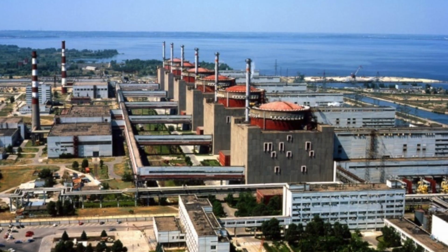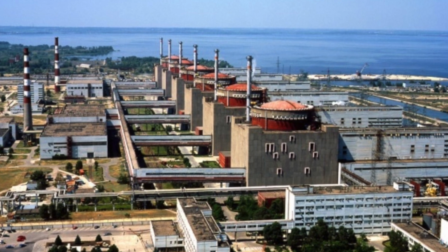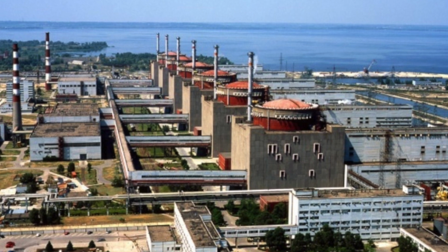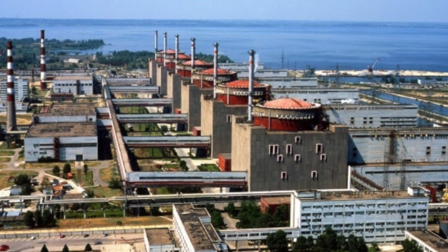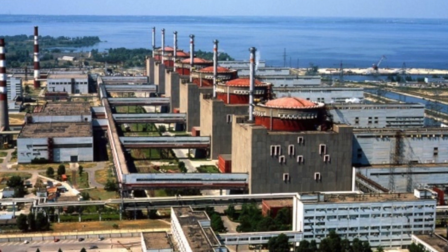It is a Soviet built 6 unit pressurized water reactor plant. So that's 6 by 1 gigawatt units, all in a straight line on the Dnieper River in the southeast of Ukraine. Is this power plant the same one as the one in Chernobyl?